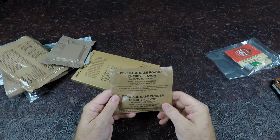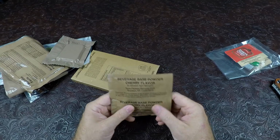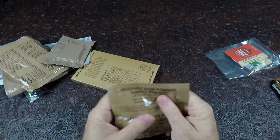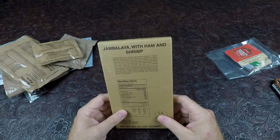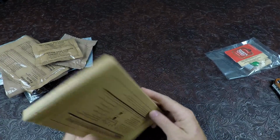What do we have here? Beverage base powdered cherry. The cherry are pretty funky. Hopefully this is good. It feels pristine. There's not even one clump anywhere in it. We'll see if it's getting moldy or not, though. Here we have our main, jambalaya with ham and shrimp. That should be pretty interesting.